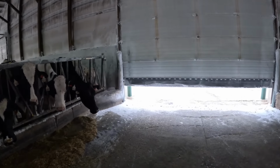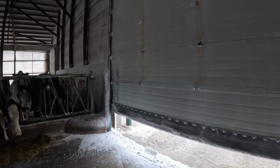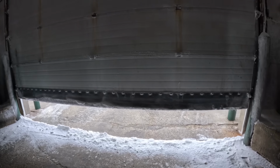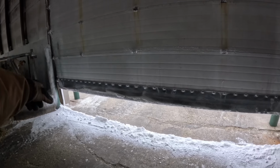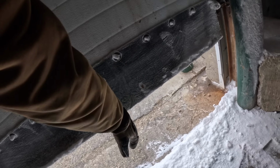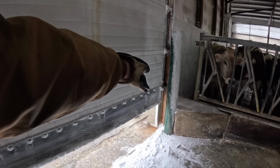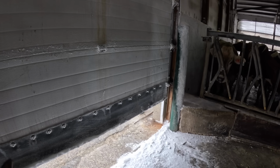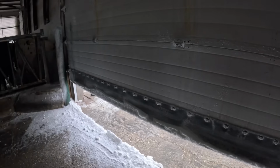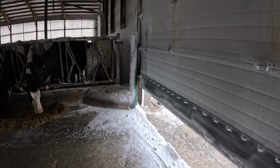That's already made a pretty big difference. You can see how much snow and frost is on that door, and I didn't even get all of it off. Well, I'm going to do the bottom strip here. We put some old conveyor belting on here, about 10 inches, so that helps keep those bottom rollers off the floor. We did that probably 5 to 10 years ago, I suppose.